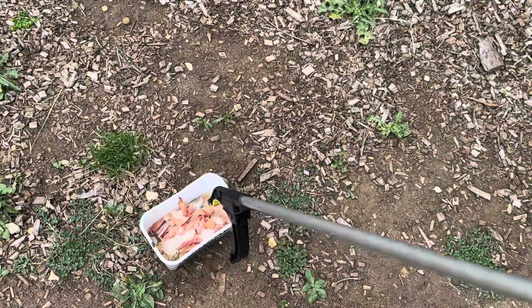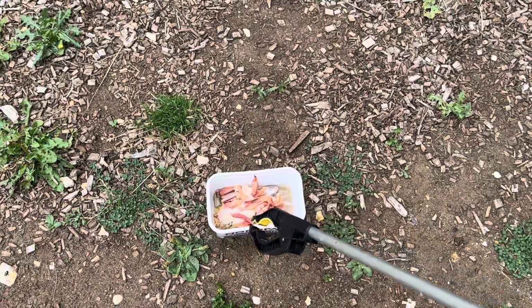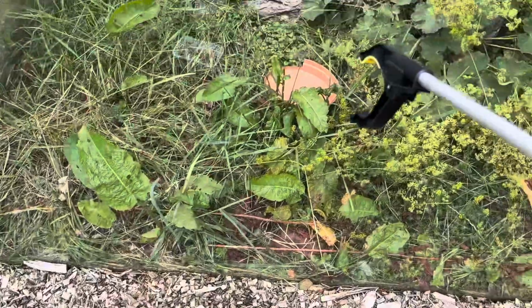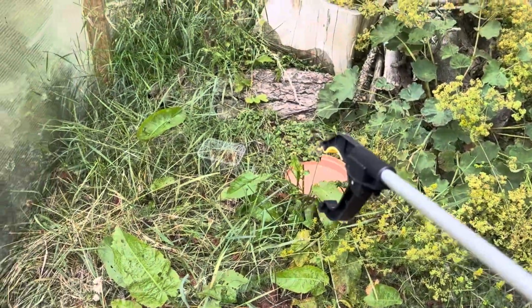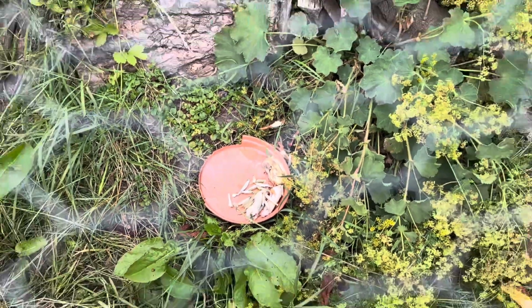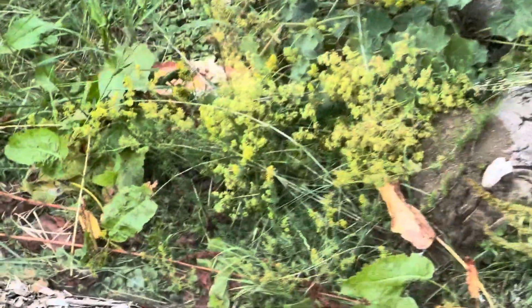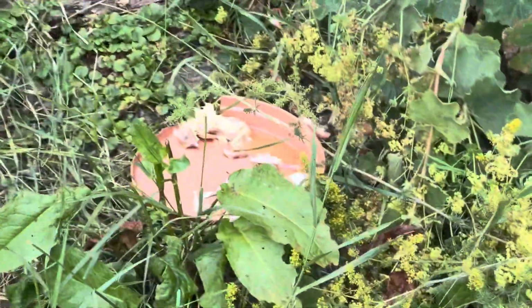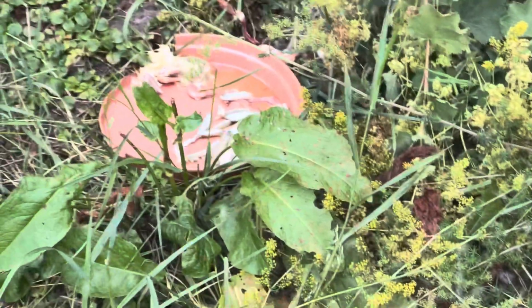I'll talk you through it. I'm going to pick it up with this. Very difficult. This is not as good as it could be for this job, and it's quite heavy. We're going to tip some of that water out. We're going to lower it down into there. Hang on, into there, and tip it out. And they'll be out to get it soon. Not one out, is there? They know out really quick, aren't they, when you feed them?